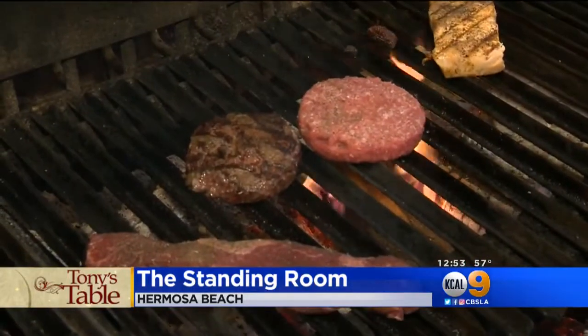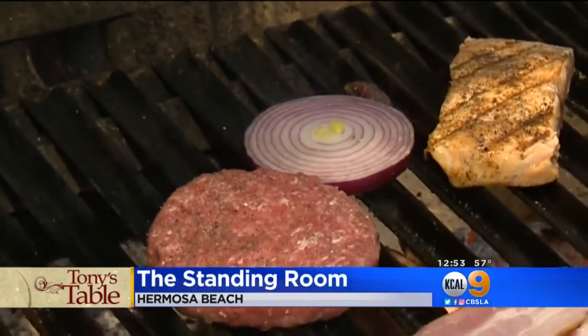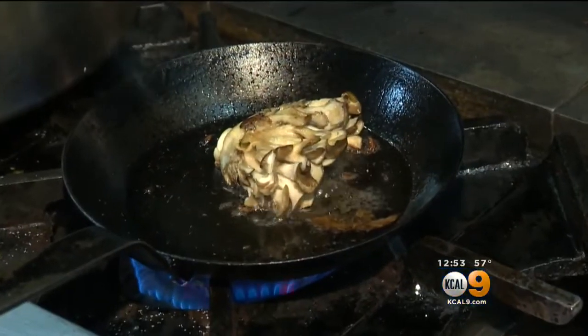All right. We want to grill the onions to where it gives that nice smoky flavor, but it still has a little bit of texture. The bacon, we want it to be nice and crisp, but still have that really smoky flavor to it. And then we use maitake mushrooms. Okay. So we crisp those in a hot cast iron pan.